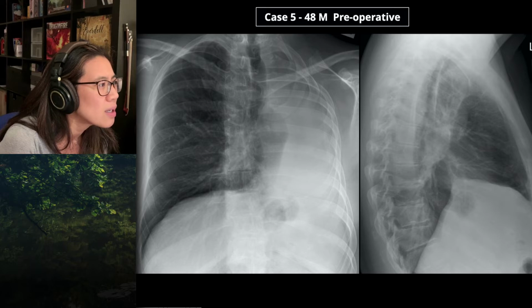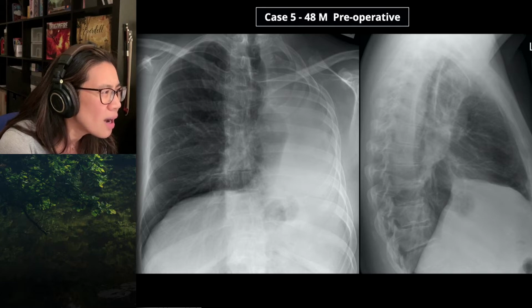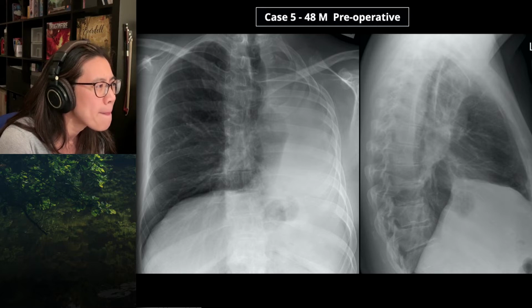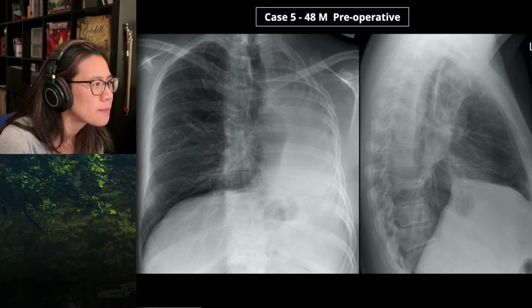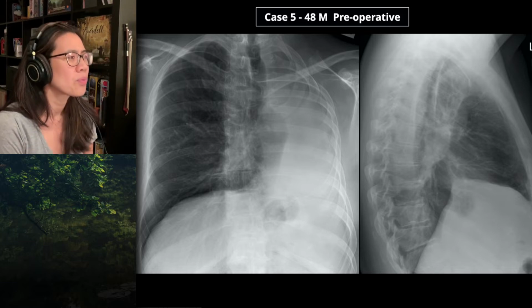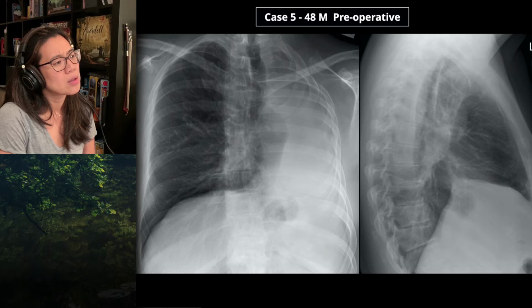Oh, can I see it? I can see the right main bronchus. I can't convince myself that I can see the left, to be honest. Right. So the heart's way over against the left chest wall, and that right heart border is way to the left of the spine. So there's been no aerated lung in the left hemithorax for a long, long time. All right. So this is a congenitally absent left lung.